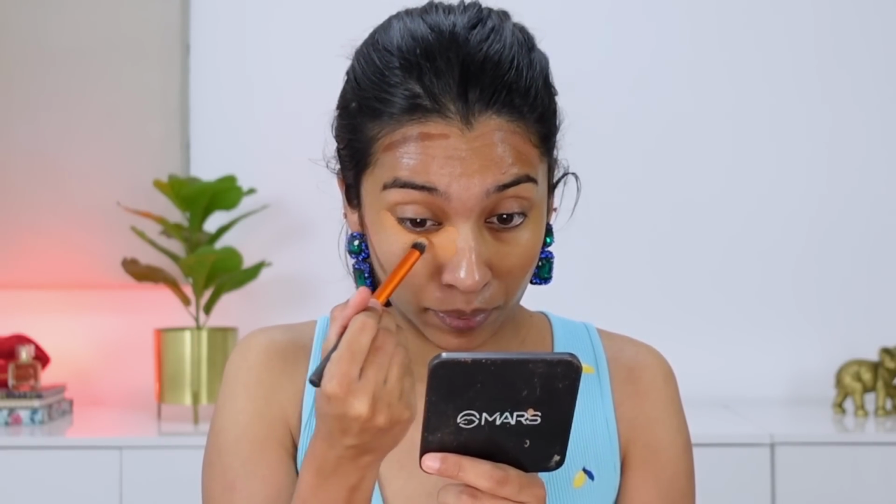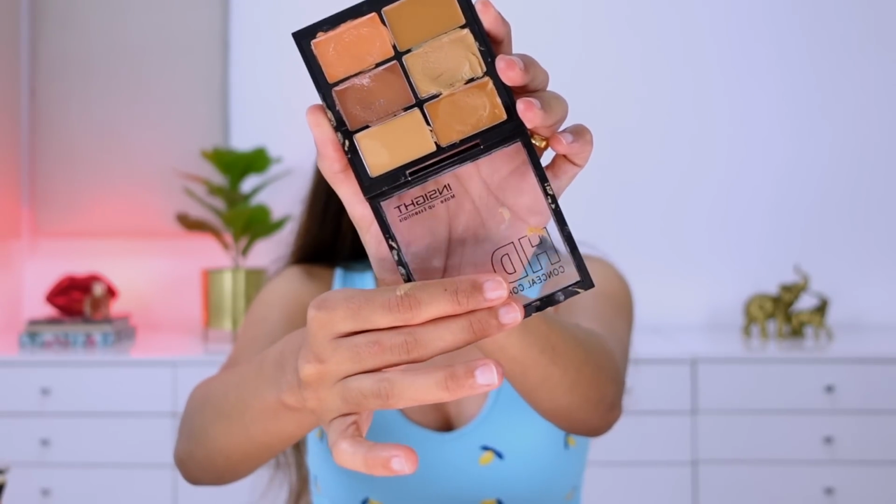This has a little bit of an oil slick to it. So I would recommend this more for dry skin, and especially for winter time, not so much during the summer months. You can see that slick that this product has, and when you apply it on your under eye area, you can see a little bit of oiliness peeking through. So you can also mix this one with that Insight concealer and make it a custom finish of your choice.